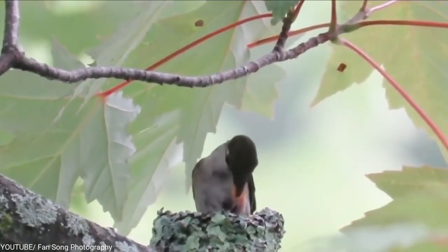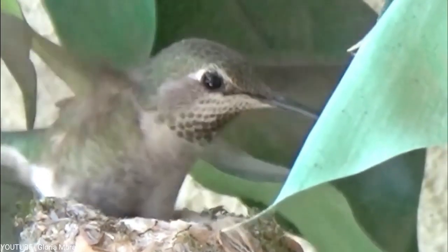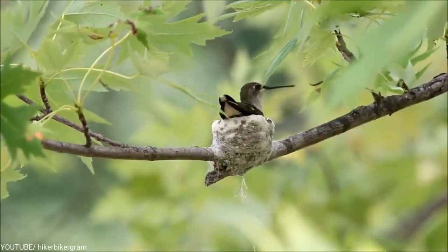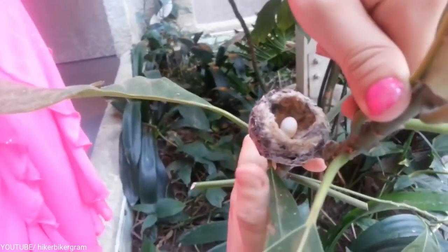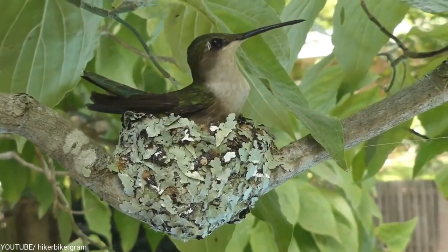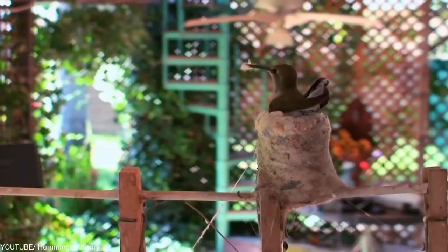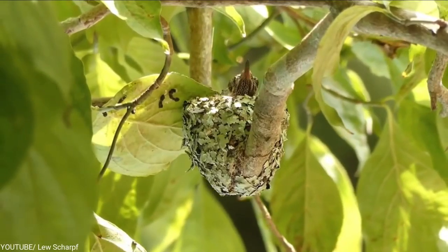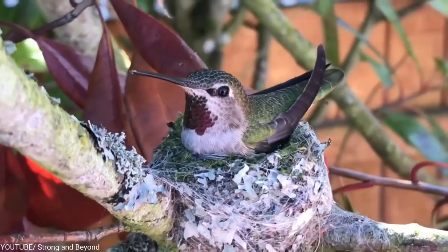Their nests are tiny, cup-like structures, attached to a tree branch with spider silk. It is made up of tree bark, leaf strands, and silk fibers, which make it strong and stretchy. The inside is lined with hair or feathers for insulation, and the outside is decorated with lichen to camouflage. You'll find them mostly in Central America and Mexico, but they migrate to Canada and other parts of North America for the summer to breed.